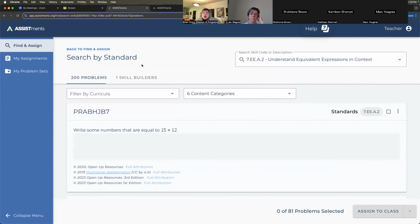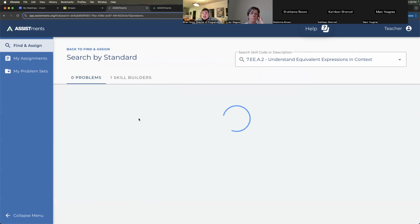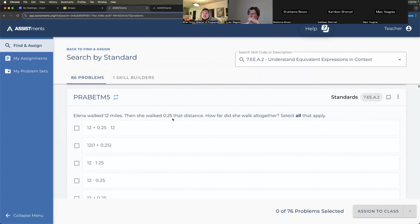You can scroll through them all if you want to, but you can filter for, let's say I only want to see those Illustrative Math problems. I can do that, and it's going to filter that search just for those problems. You can see, even though it's just Illustrative Math, there's still 86. There are 86 problems from which you can actually assign to students and give them extra practice.